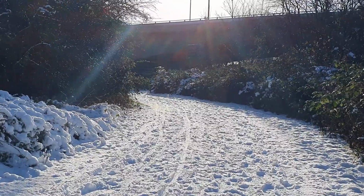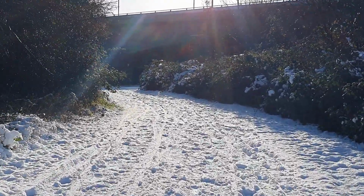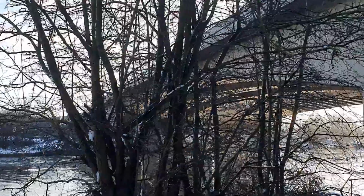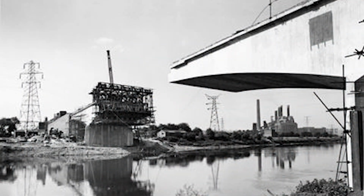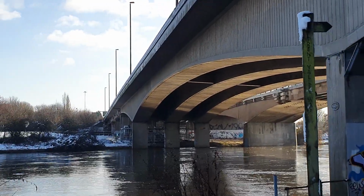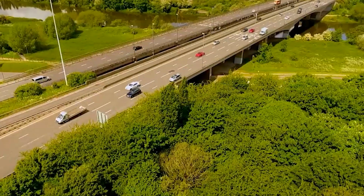So we're just approaching Clifton Bridge. This is the fourth and last bridge, or main bridge, of the day. And this is the Clifton Bridge. Now this one was built in 1958, I believe. It's made of pre-stressed concrete. On a good day, it has 100,000 vehicles that go over it in one day.